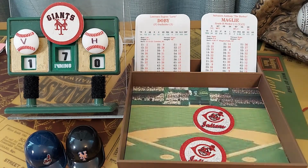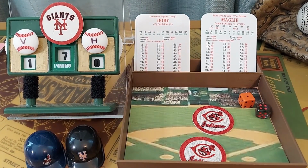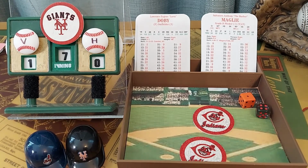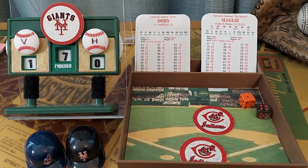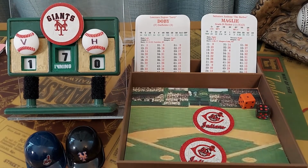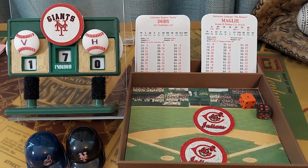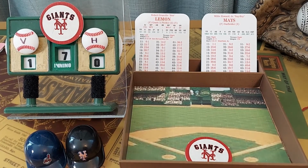Here's the throw. Let's see, 1 through 36, he'll be safe. 41, he is out. Close play. He's out. Bobby Avila doesn't think so, but the umpire's ruling will stand. 3 outs, we go to the bottom of the 7th. 1-0 Indians.